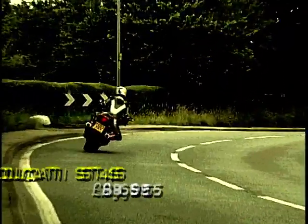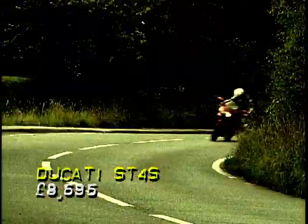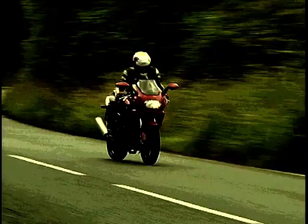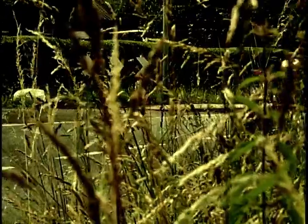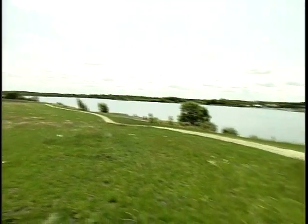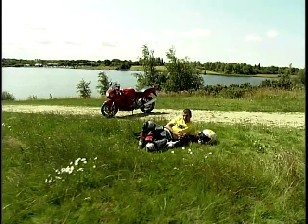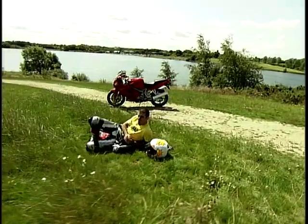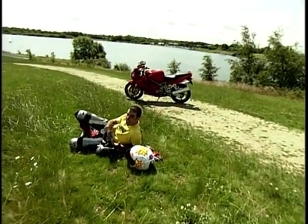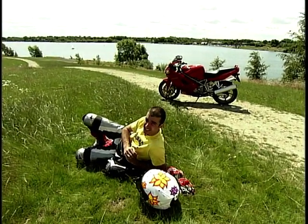The restyled 2004 ST4s was unveiled at the Milan show, and it gets the motor from the 996, which gives it an impressive 117 bhp. When this bike was first launched as the ST2 back in '98, there were a fair few jaws hitting the floor. After all, back then, the Ducati name was still far from free of its reputation for iffy reliability.